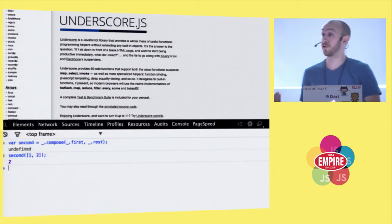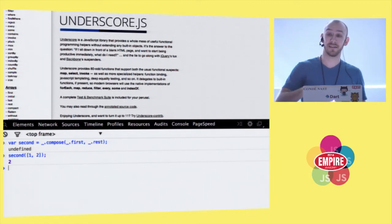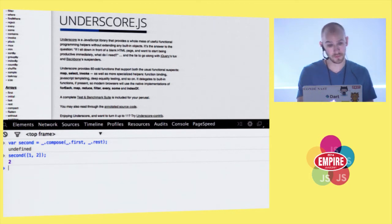Another great way to use these functions that you're playing with is to throw the library into the website. So now I can actually play with it. I can just compose functions however I please with the library there.